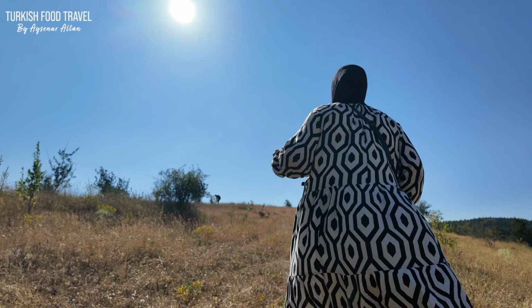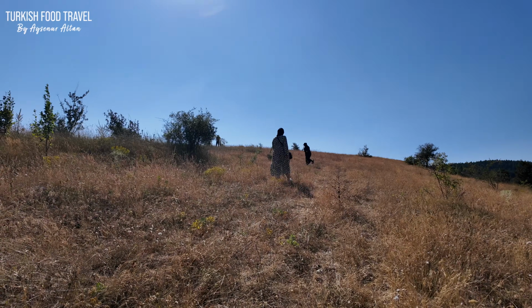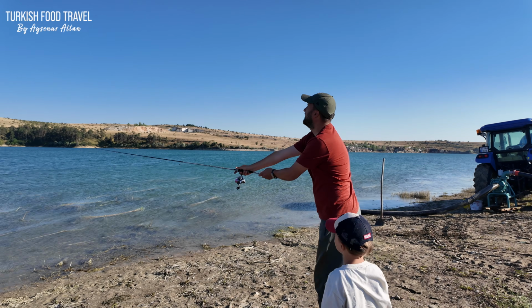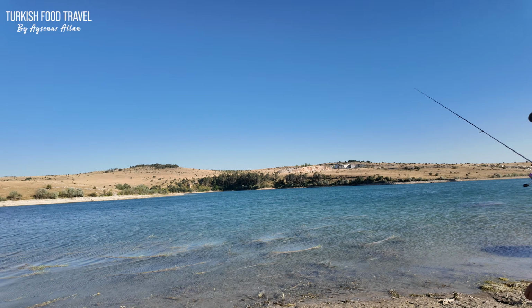I would love to experience walking for hours to reach the market as my father did, but thankfully we don't have to. Tomorrow is the local market day and we stay close to the market.